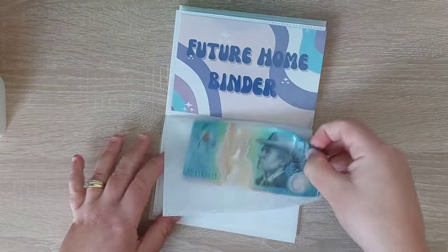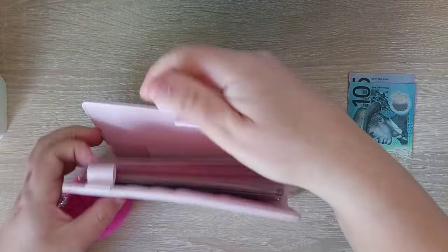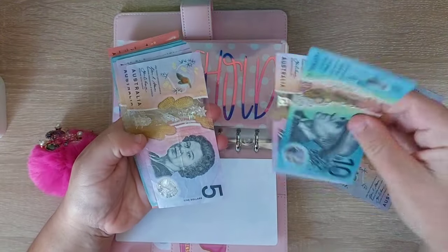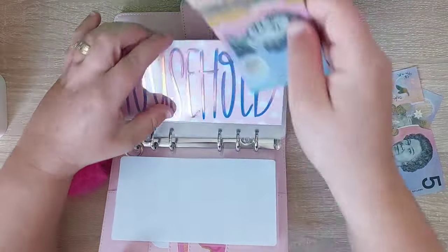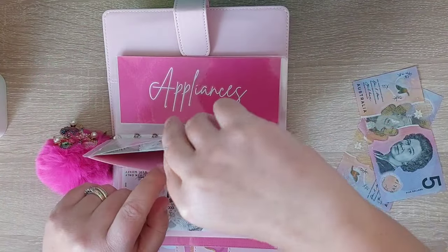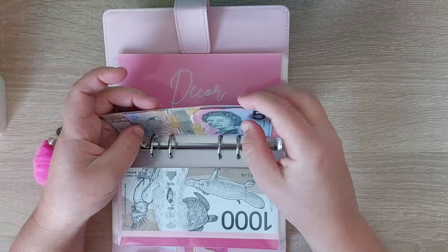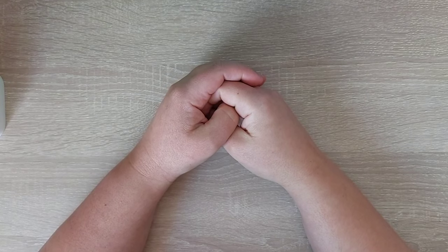So let's do that. And the last one is home binder. And that got 10 and 20. It all counts. It all counts. I'm going to split it, even though it's only $20. I do want to put 10 into this one. Household, which is 20, 40, 50, 60, 70, 80, 91, 110, 120. And then we're going to put 10 into decor. And that's now got 1,000, 2,000, 3,000, 1, 2, 20, 40, 50, 3,250. And that, my friends, is all of our bonus money in our challenges put away into our binders.